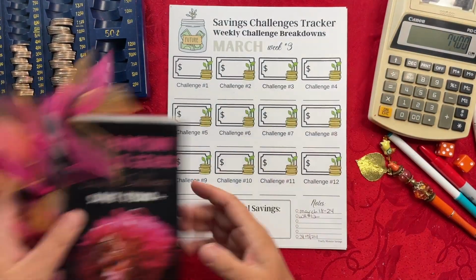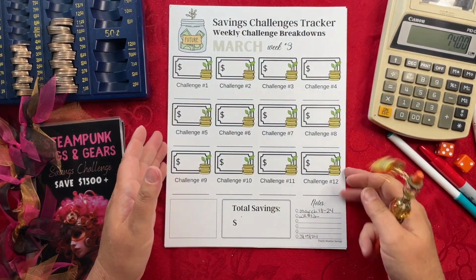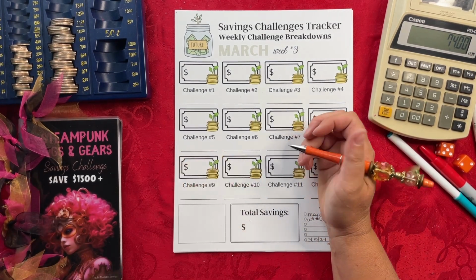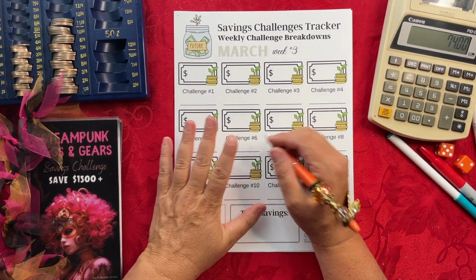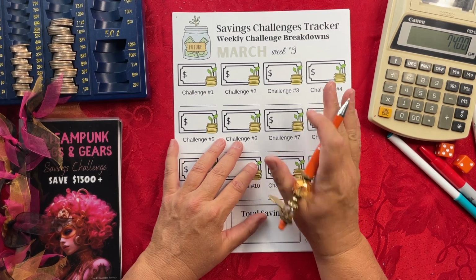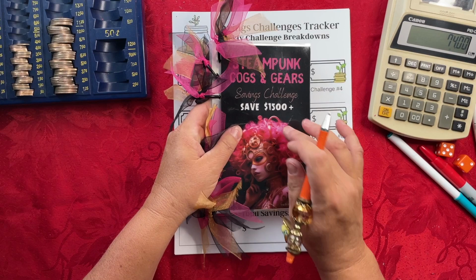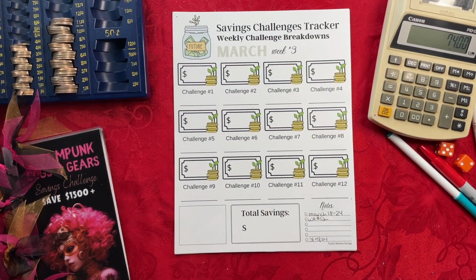I'm looking at the album, this one, the Steampunk Cogs and Gears album. Okay, so now what I want to do is let's go ahead and write down the challenges that we've just done. So then we can see what they've come up to so far. And if they come to $170 or less, then we will put that difference into the Steampunk Cogs and Gears album. So let's go ahead and see what we have.